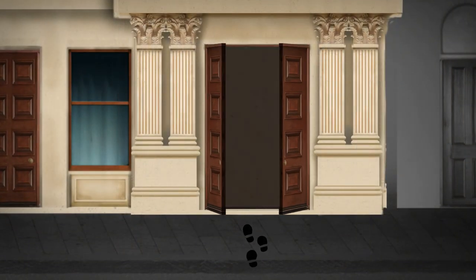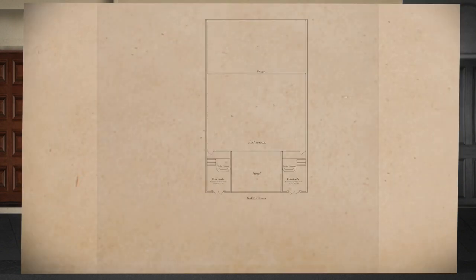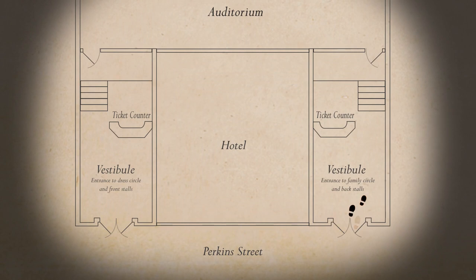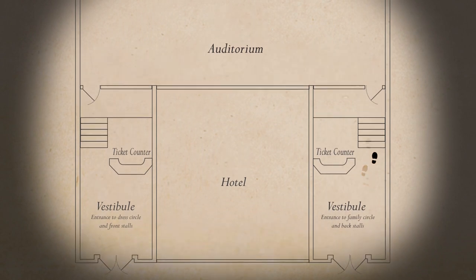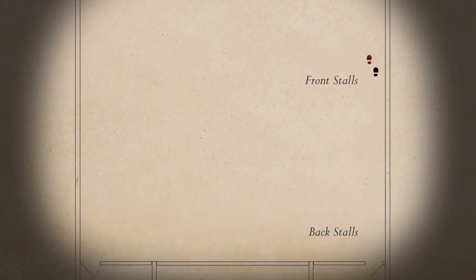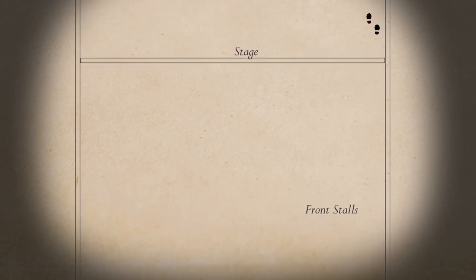The audience entered through the north entrance off Perkins Street to reach seats in the ground floor stalls at the back of the auditorium. If their seats were in the upper circle, they got to the third tier of the theatre via a staircase. Let's see an actor's view of the auditorium from the stage.